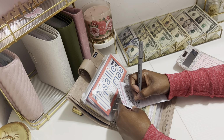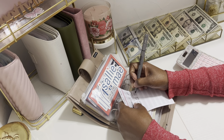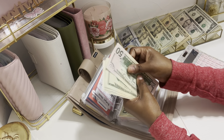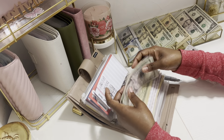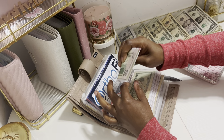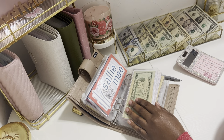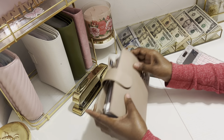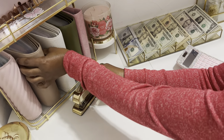So it should have 120, which is more than what I need. 50, 70, 90, 110, 115, and 120. And my payments are around 113. So we are good to go. So that's it for bills, guys. Look at how chunky she is. It's crazy. I'm going to have to go through and take out the extra money.